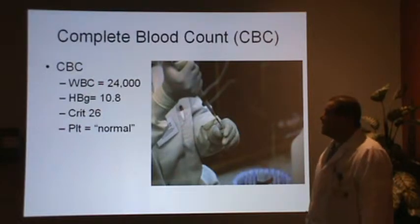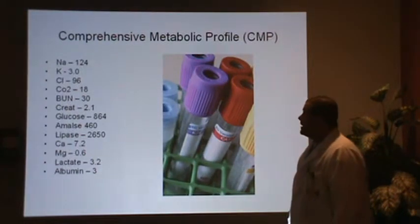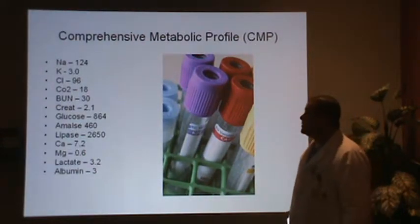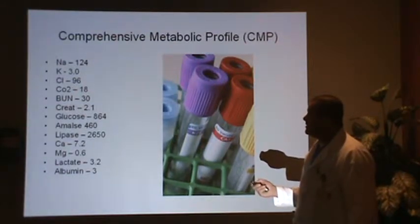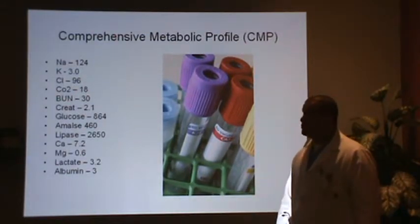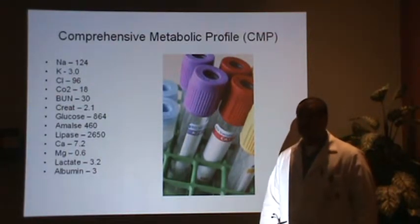On his complete blood count, he had a white count of 24,000. His hemoglobin was 10.8 with a crit of 26. Platelet count was okay. His labs showed a sodium of 124, potassium of 3, chloride 96. His bicarb was only 18, BUN and creatinine of 30 and 2.1. His glucose was 834 with an amylase and lipase of 460 and 2650 respectively.